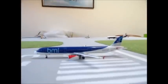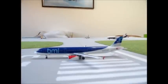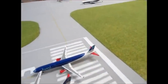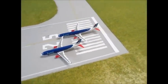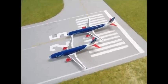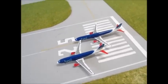It looks as it should, and the registration of this is G-MEDG, so Med G, as you may pronounce that as well. And basically it's the same on the other side really. But yeah, these two, just put them together. These two are superb. Honestly, if you're unsure about getting these, I would suggest getting them.